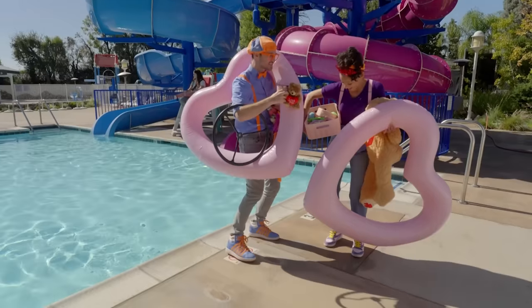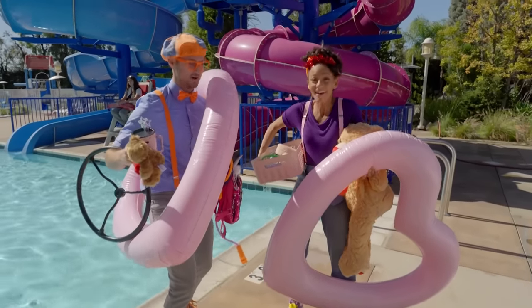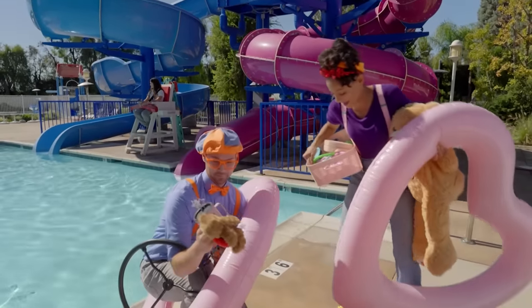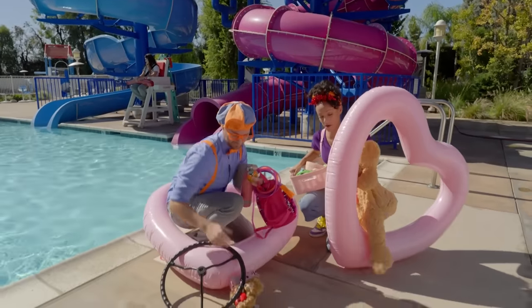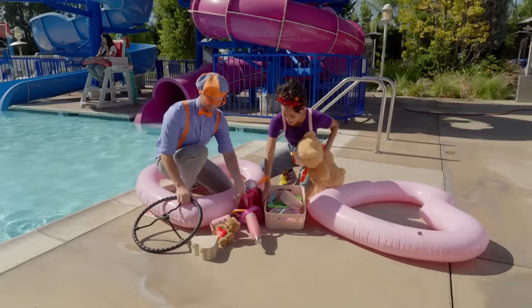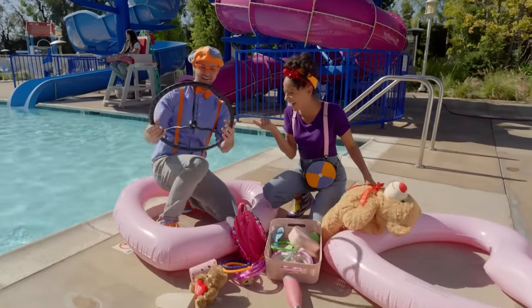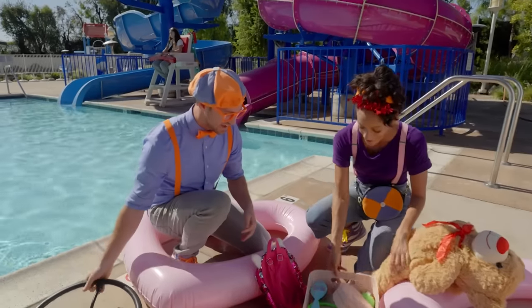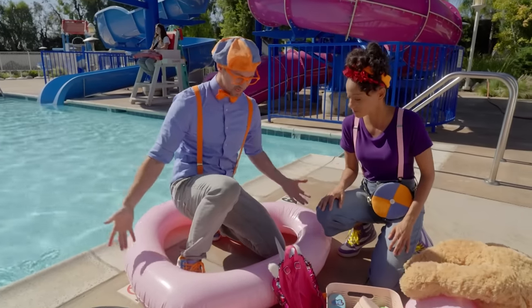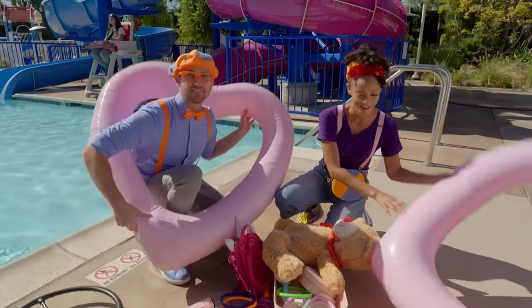Whoa! Oh, Mika, you got so many items! Yeah, so did you, Blippi. Look at all that! I know! Hey, let's set this down. Okay. Whoa. All right. So much fun. That's a lot of stuff! I know, check it out! Wow. Hey, did you find any hearts? Yeah, I did! And it looks like we got some of the same things! Yeah! Like our big floaty heart.